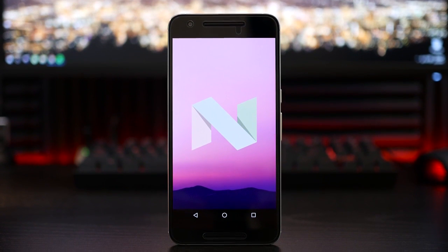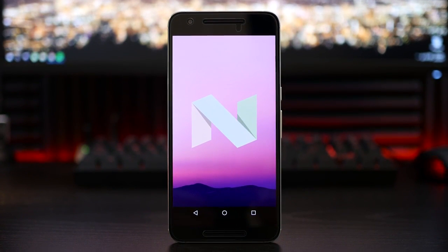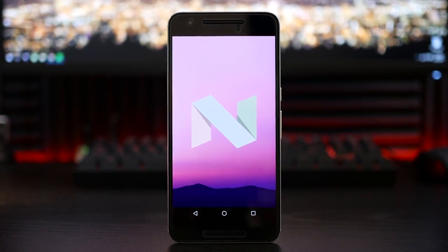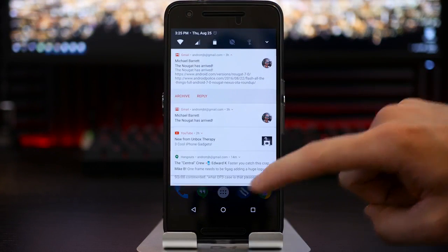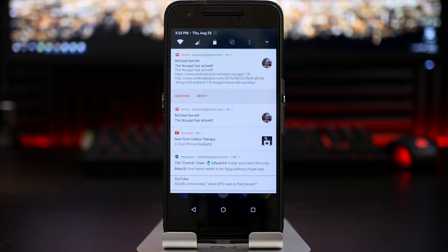Android 7.0, otherwise known as Nougat. Now this is definitely a sweet release of Android, probably one of the best so far in my personal opinion. Let's go ahead and dive into it. One of the features that I like the most with this version is the new status bar.